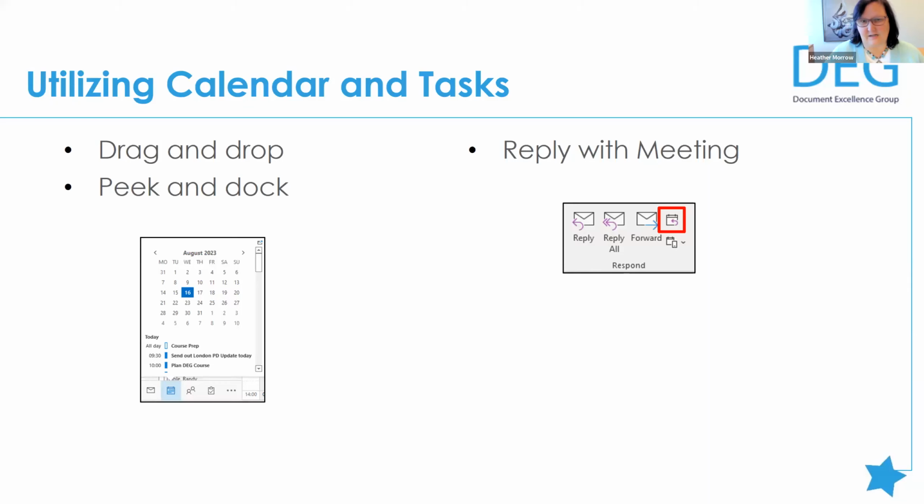I know, Kelly, you drag and drop. I'll let you talk about that in a second. I actually use this reply with meeting button a lot. This is when you're in an email, you click on this reply with meeting. It opens up an invitation with all the people that are on the thread in the To line. You can delete them, or you can just toggle to an appointment. They won't get anything, and then you put it on your calendar. I think that's probably the number one way I get things on my calendar.